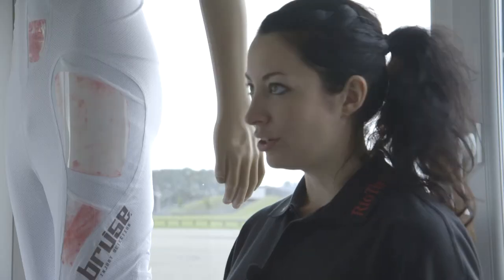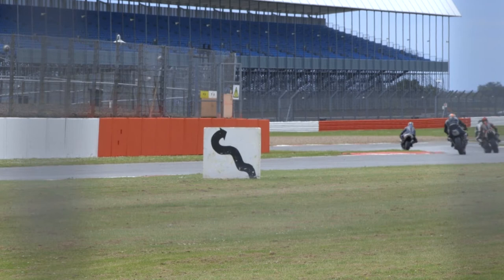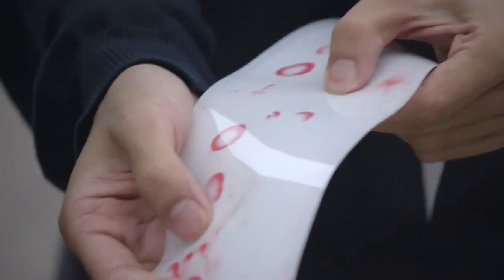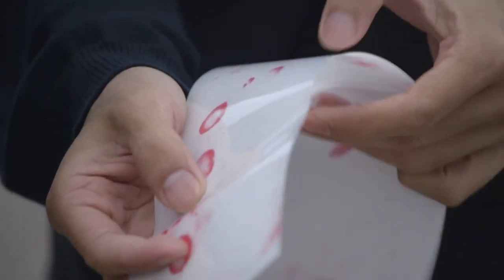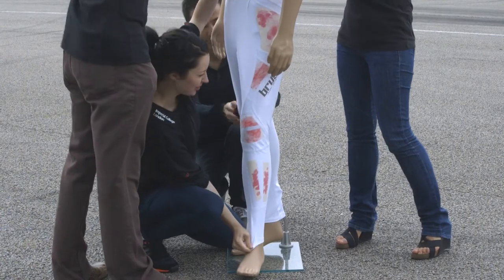And so we started off with a lot of prototyping for some kind of silicon material with paint capsules inside that would burst in a force or when there's a load. But then we discovered that industry actually has been using this pressure sensitive film for 10, 20 years already.